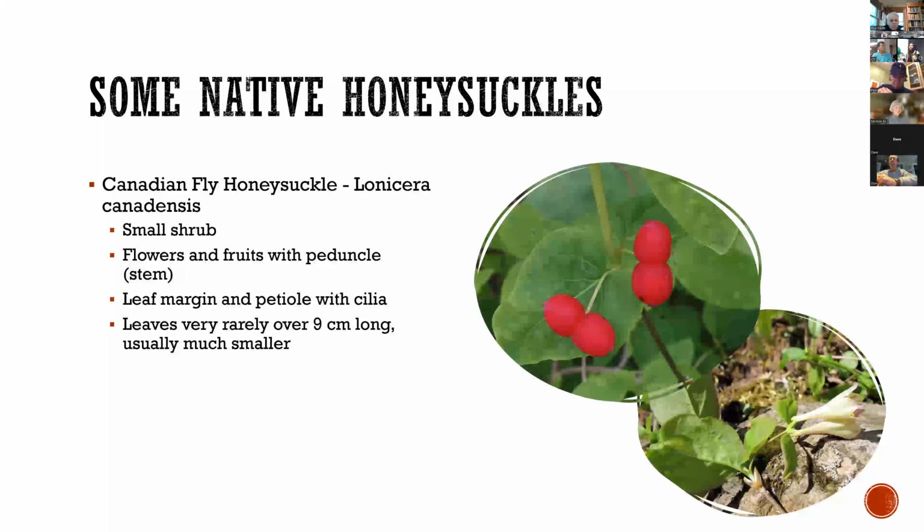Okay, so telling it apart from the natives, the natives are not super duper common, but the most common one you would see would be the Canadian fly honeysuckle. The best way to tell this apart is that the berries look really different. So see how the berries here are on a much longer peduncle, a much longer stem connecting it to the twig, and they're fused together. The berries are sort of stuck to each other. And the berries also are more oval shaped, and they have like a more matte texture to them. They don't look as shiny.